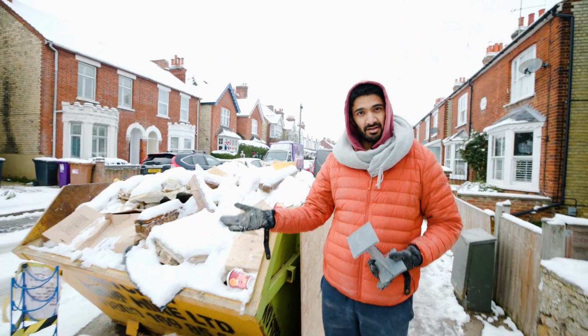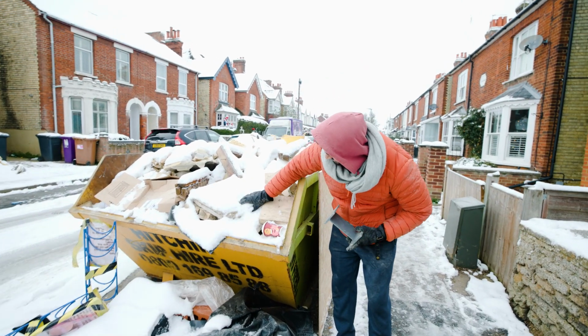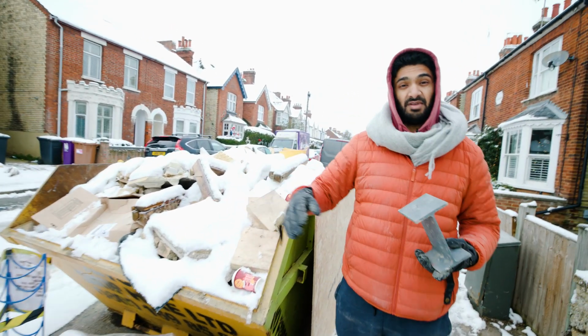It has been snowing a lot. Like when I say a lot, you can see how thick the layer is here. This also means temperatures have been below 4 degrees.